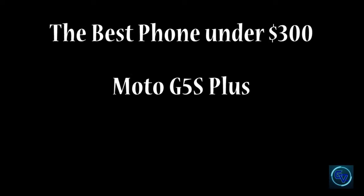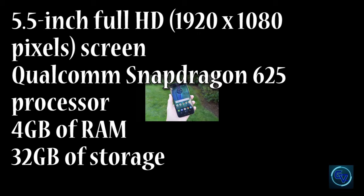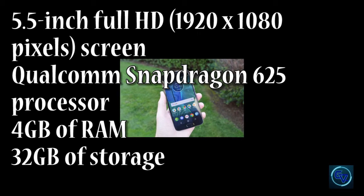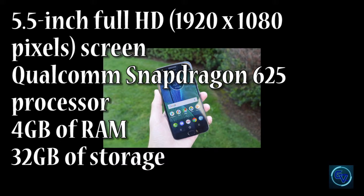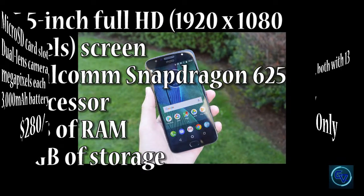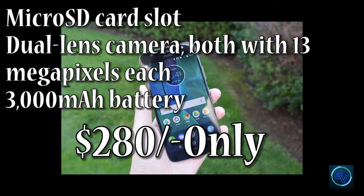The best phone under $300 is the Moto G5s Plus. It's a great cheap Android phone with solid specs and a decent display that won't let you down. It just costs $280. Despite the Lenovo takeover of the Moto brand, the Moto G line is still a budget favorite. The G5s Plus boasts a 5.1-inch Full HD 1920 by 1080 pixel screen with a Qualcomm Snapdragon 625 processor and 4 GB of RAM. The basic model has 32 GB of storage and there is a micro SD slot for expansion.